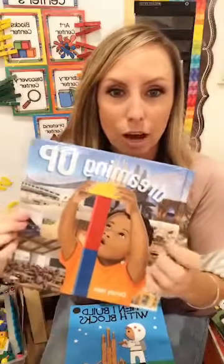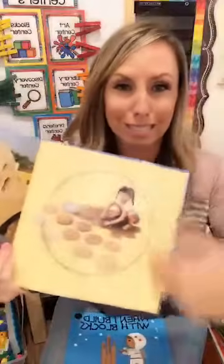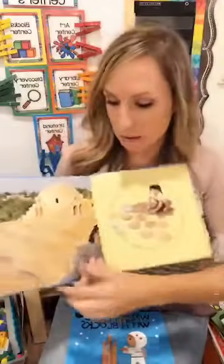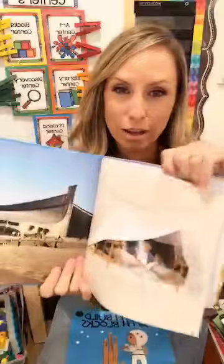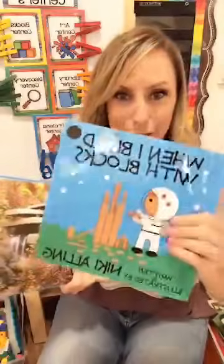This is a newer book. This one is amazing. And I do keep these in the block center. This one is a little bit more abstract because it's a kiddo building with different things, and then they show the real version of it. It's a great book. It's very diverse. It shows houses from different places. But these kiddos aren't just using blocks. So this one I usually read later in the year. I usually read the other one first because it's very concrete, whereas this one is a little bit more abstract. But if you can't get your hands on this book, grab this one, because this one's really, really good too.